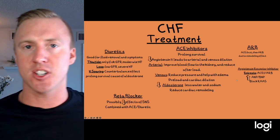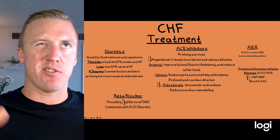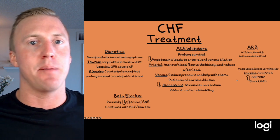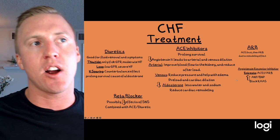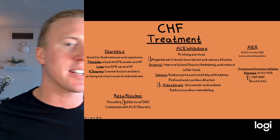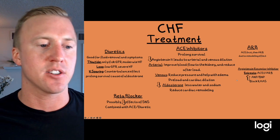So we know thiazide versus loop. Thiazides will not work if your GFR is relatively below 15 or 20. So these are patients with really end-stage or sicker heart failure patients. So they might need more of a Lasix. As we know, Lasix can work either way, right? So if your cardiac output's bad, your kidneys aren't working, GFR is low, you might need a higher, like a loop diuretic. Spironolactone or potassium-sparing diuretics block the aldosterone, which we know helps out with those pathological changes.